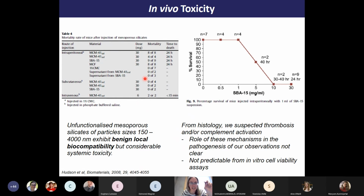If we put them intravenously or intraperitoneally, that's in the space around your intestines in your body, we saw benign local biocompatibility, but lots of the mice died. So we saw considerable systemic toxicity. From the histology that we studied, we suspected maybe thrombosis or complement activation, but we didn't know. The role of these mechanisms wasn't clear, and it certainly wasn't predictable from our simple MTT assays, cell viability assays.